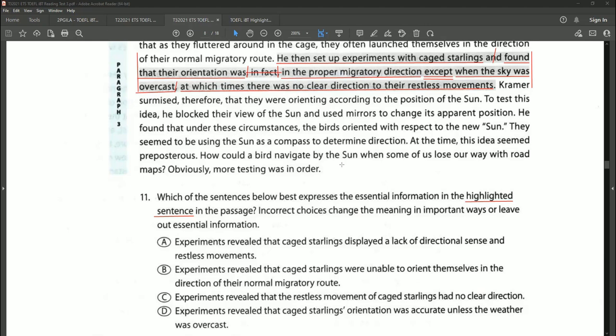So what is our sentence about? He set up experiments with caged starlings. He found that their orientation was in the proper migratory direction, except when the sky was overcast, at which time there was no clear direction to the restless movements. So now I don't know what the sentence means as a whole, but I know what the pieces mean. So I'm going to look at choice A and see, is it missing a piece or is it changing the meaning of one of the pieces?